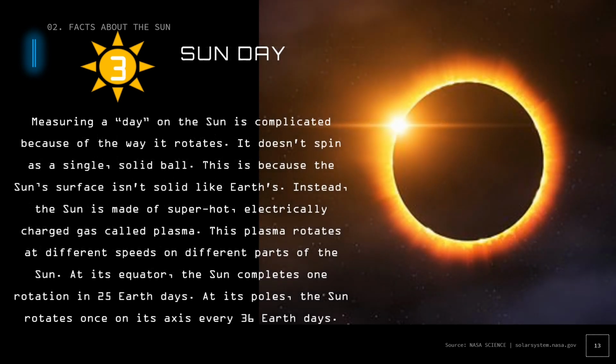Number 3. Measuring a day on the sun is complicated because of the way it rotates. It doesn't spin as a single solid ball. This is because the sun's surface isn't solid like Earth's. Instead, the sun is made of super hot, electrically charged gas called plasma. This plasma rotates at different speeds on different parts of the sun. At its equator, the sun completes one rotation in 25 Earth days. At its poles, the sun rotates once on its axis every 36 Earth days.